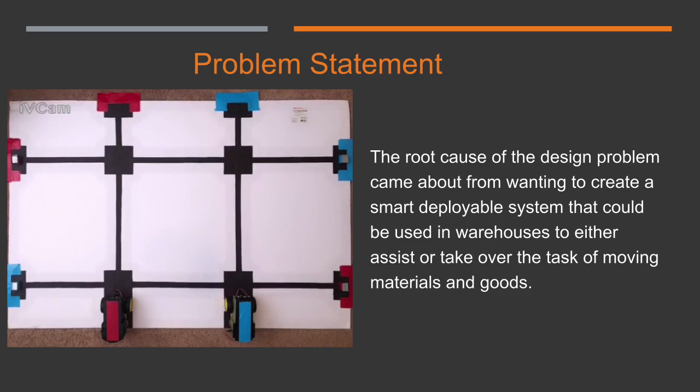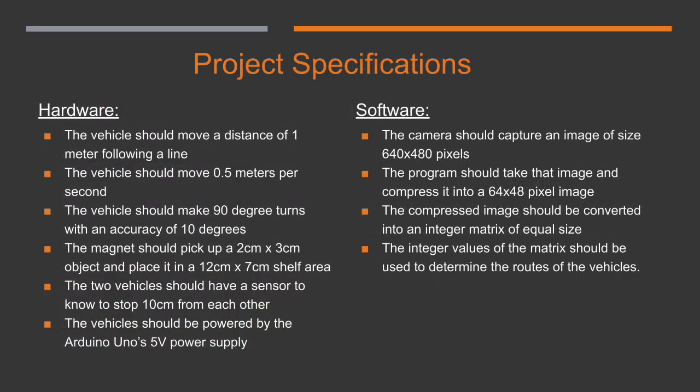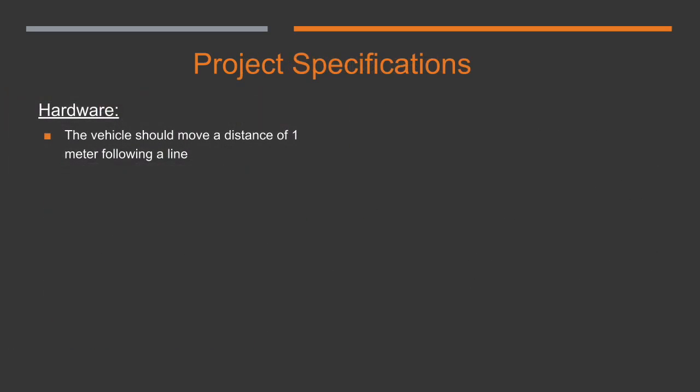Given the previously stated objective, we decided to create the following set of criteria in order to help guide our design process. For the car, we wanted the prototype to move a distance of 1 meter following a given path. This seemed like a reasonable distance because it would show proof of concept of the line following portion of our design. The vehicle should be able to move at a consistent speed of half a meter per second.